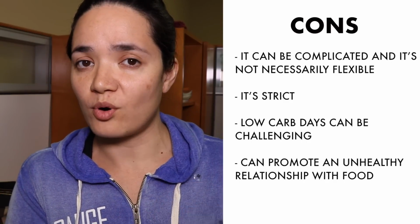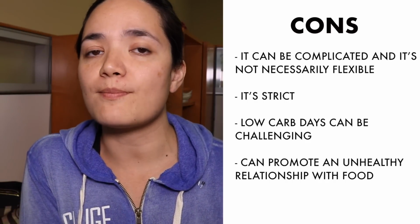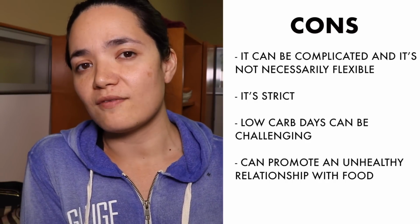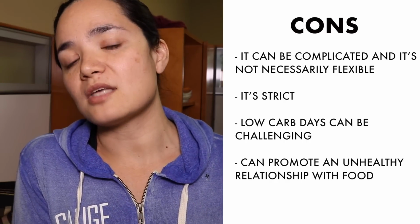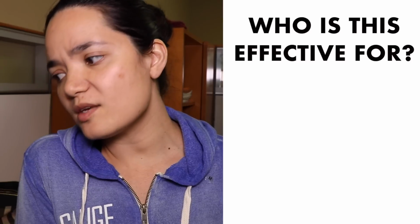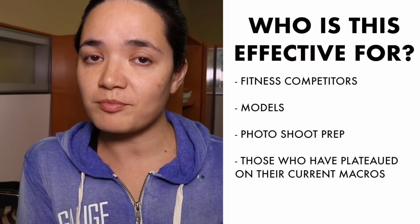And if you are prone to those tendencies, I don't suggest this approach for you, no matter how great the benefits you would get from it in your physique. If it's going to mess you up mentally, I don't encourage you to pursue any technique that would mess up your long-term relationship with food. This is effective for fitness competitors, models, people on photo shoot prep, or those who have plateaued on their current macros. So an example would be you would go on a low carb / no carb diet for approximately anywhere from 24 to 72 hours, and you would follow it up with a higher carb day after that.